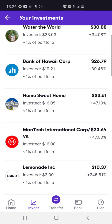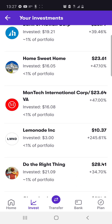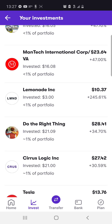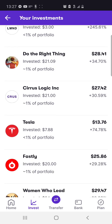Then we got ManTech International Corp, put in $16. It is up 47%. It is now worth $23.64. Put $3 in Lemonade. It is now worth $10.37. It's up 245.61%. Put $21 in Do the Right Thing. It's up 28.41, up percentage-wise, 34.70. Then we got Sirius Logic. Put in $21. It's now worth $27.42. It's up 30.59%.